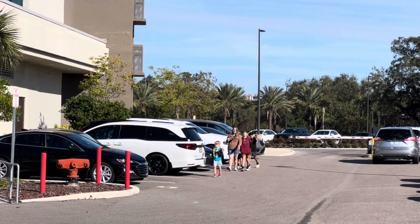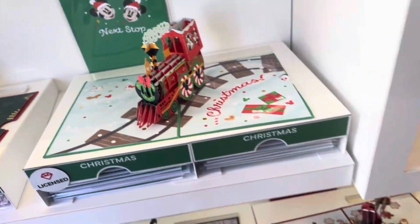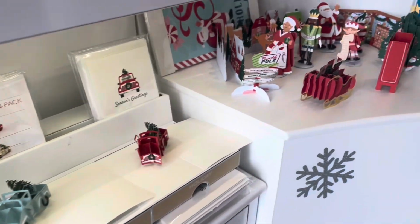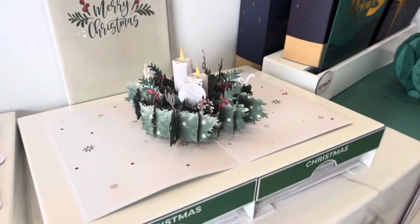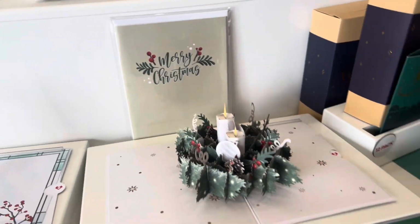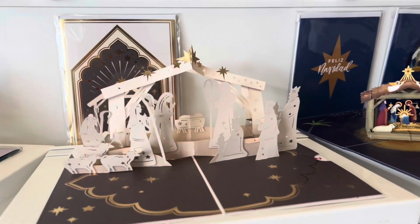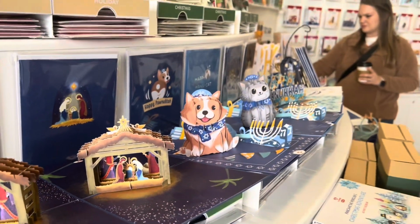Here comes the gang. Guys, look at these Christmas cards. They're pop-ups. Hold on. Look at these. They're so ornate. Pop-up Christmas cards. Mommy, this is you all day. Look at that wreath. Is that the one you were talking about? Yeah. No, the one down there. This one. Oh, this wreath is even prettier. Look at these, guys. These are pop-ups. They're gorgeous.